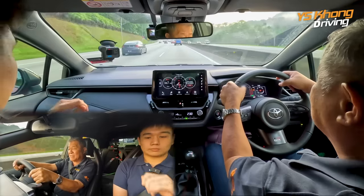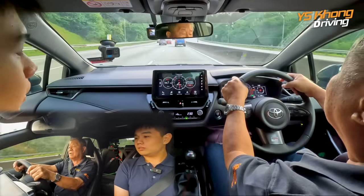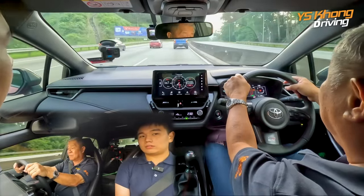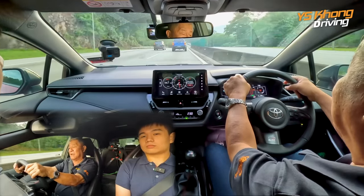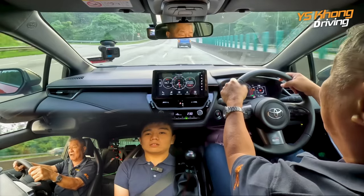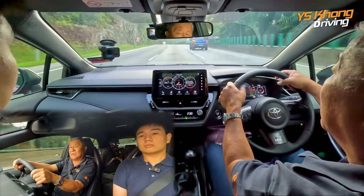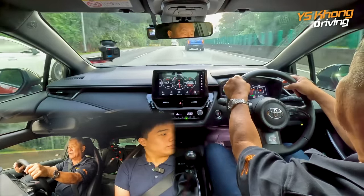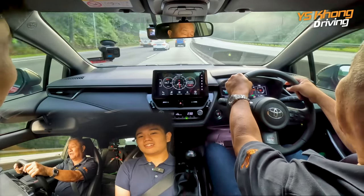Of course, the difference between this and the base Corolla is that the wheelbase has been shortened to 2640 instead of 2700. So it's 60 mm shorter, and I think that is to accommodate the four-wheel drive system, keep the weight down, a shorter drive shaft in the front and back, and also to improve the handling. So we just got overtaken by an A35.